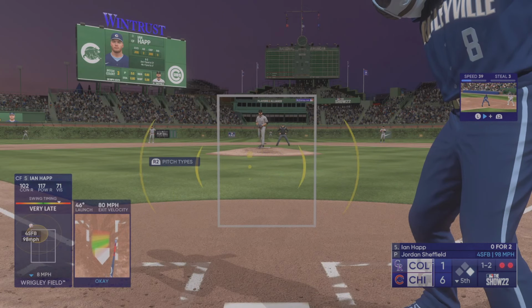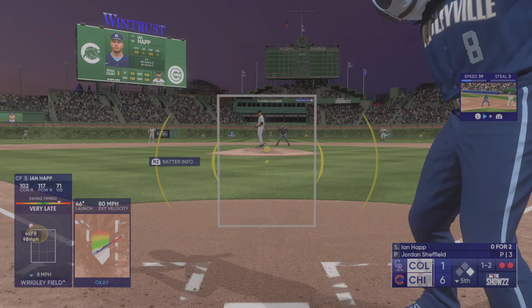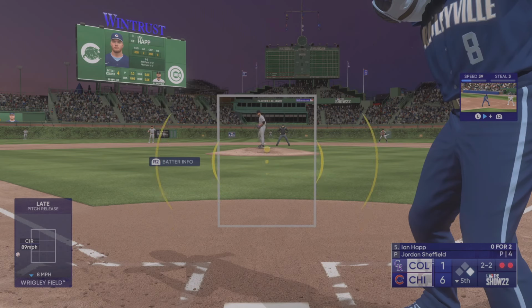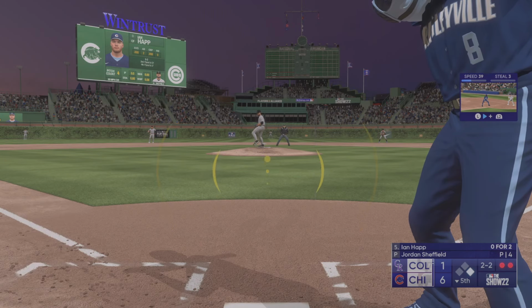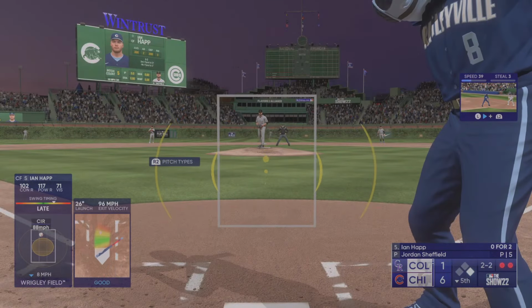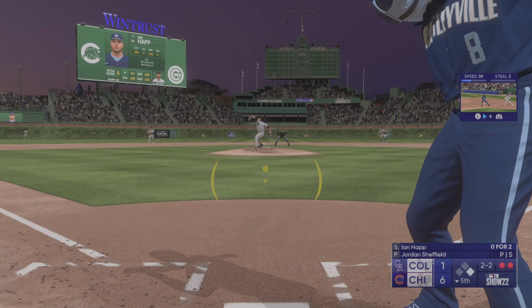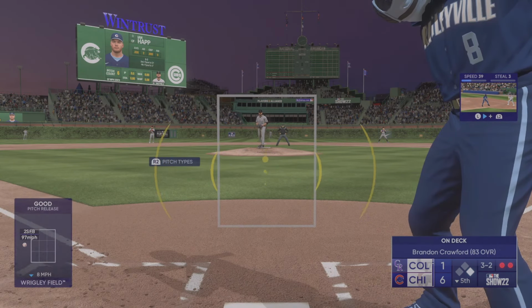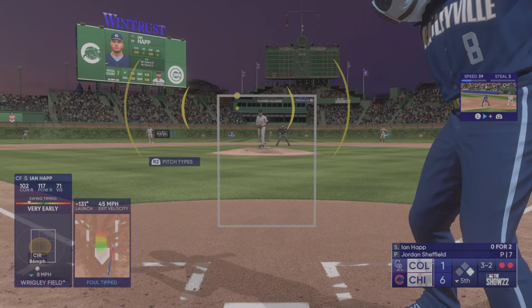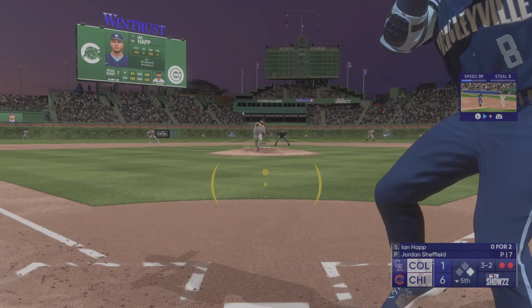And a count 1-2. Right-handed reliever. Stays alive. Righty to the plate. Pitch misses there, and the count's full. Great RBI spot here. Just got to stay focused on the pitch. The runner will be in motion, so something in the gap should definitely score it. Three and two now, and that's ball four.